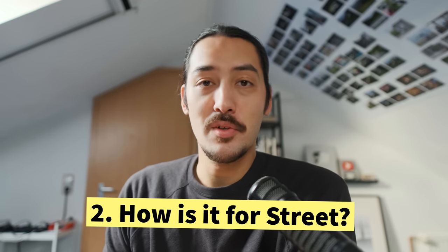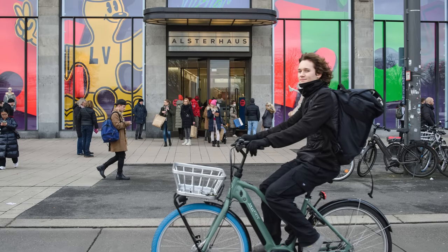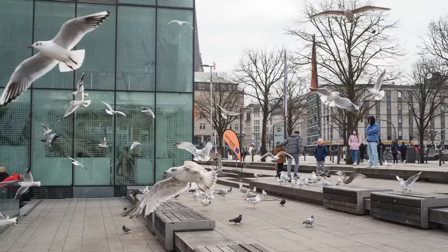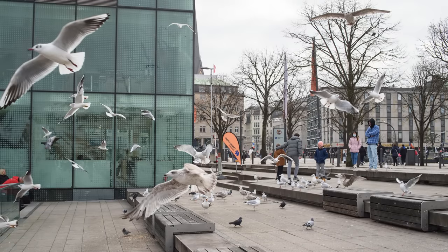How does the DF feel and work for street photography? I would say it does work very well. I recommend it. It's a lot of fun. I had a lot of fun in the city, and I was really involved in the shooting process. The camera was not a distraction to me, because I don't need to look down on my camera to change my settings. I just go by the click sounds, you know, one click is one stop.